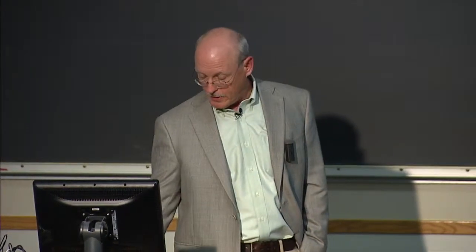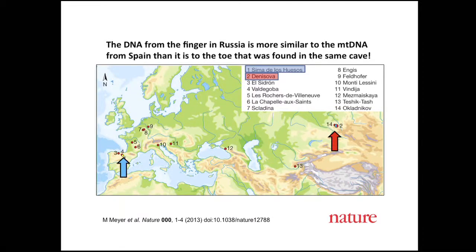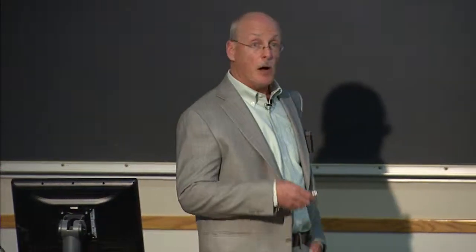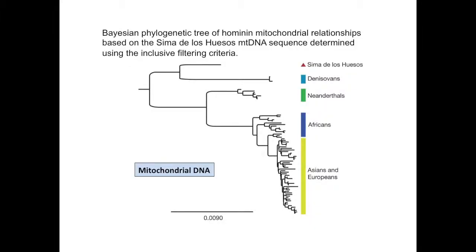So what we find is that the mitochondrial DNA of that small finger bone is more similar to this much more ancient Sima bone than it is to the toe bone that's found in the same layer. So it's very, very interesting amounts of diversity, and this creates a lot of confusion about how we would explain the biological history that would produce this genetic result.